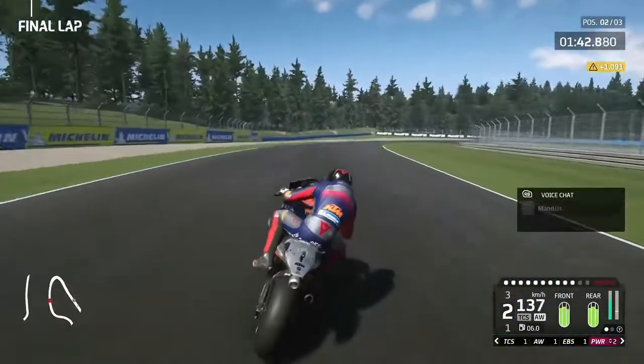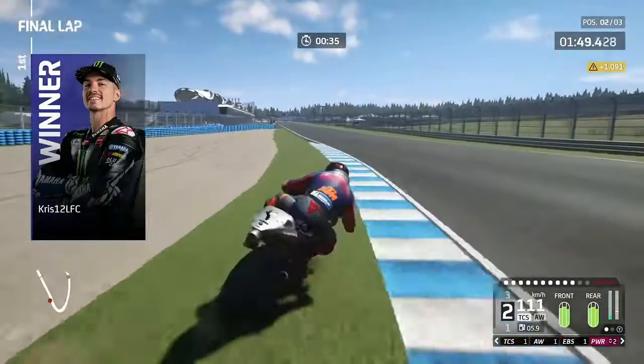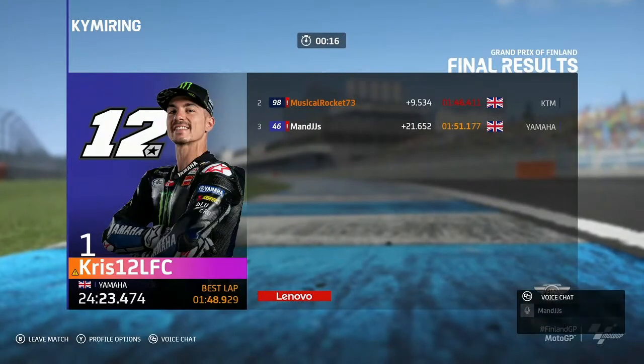We're going to pick up P2 for this championship. Not great. So, Chris, though, for the championship, takes the win of this race. And that's only going to make life easy for him later on. We're going to finish this line in P2. Yes, P2 is acceptable. Not what I was expecting, but it's good enough.